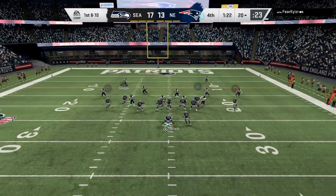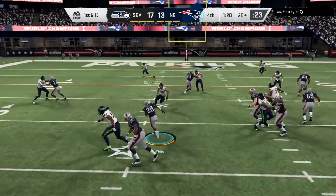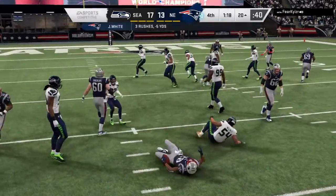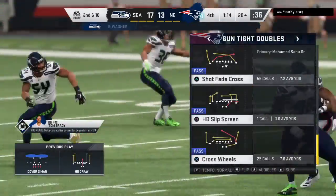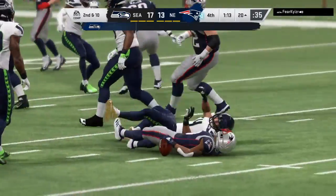Brady deferring to White on the draw. And not a lot of daylight, not really any daylight inside, as he's going to be stopped right at the line of scrimmage. Brings up second down.